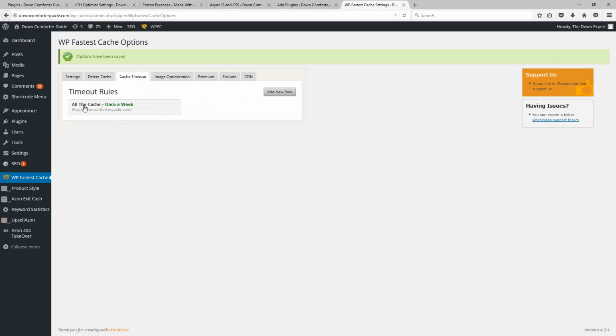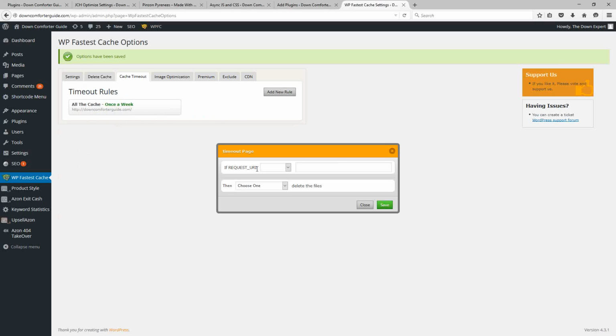When you first visit this page, though, you're not going to see this down below. You're going to have to click up here where it says Add a New Rule. Then you're going to have to select the request URI. You just want to select all for that, and that's going to be for all the different pages on your site. You can set different timeouts for different sections of your website.